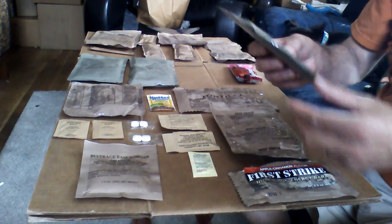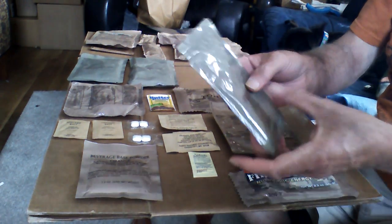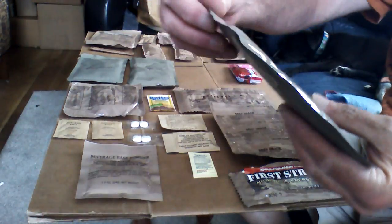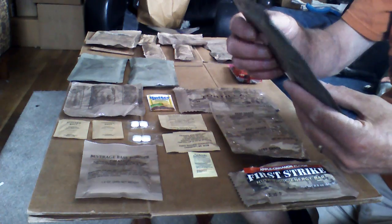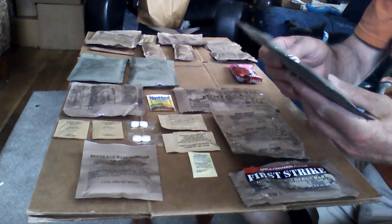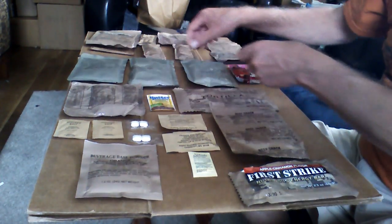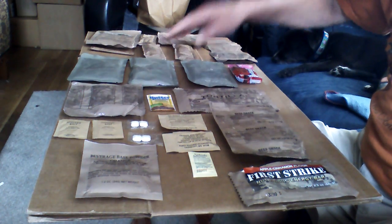And then the other codes are internal to the manufacturer, for the supplier of certain parts of the meals and what time of day the actual meal was put together. It'd be 1540 on that 2013 year. Au gratin potatoes, that's the name of the product inside the retort. And of course, each one of the ones with the bags are done.